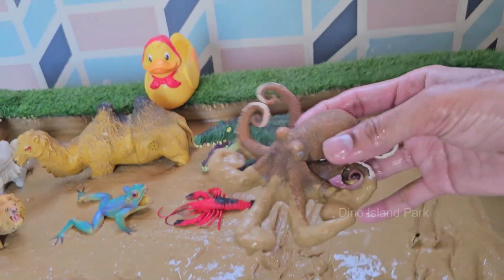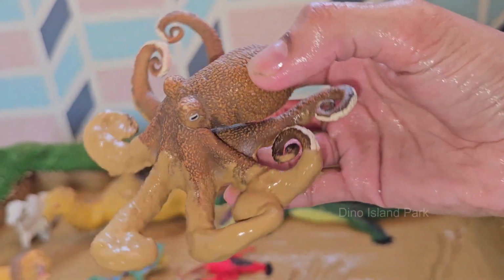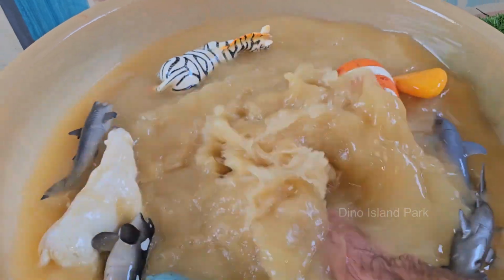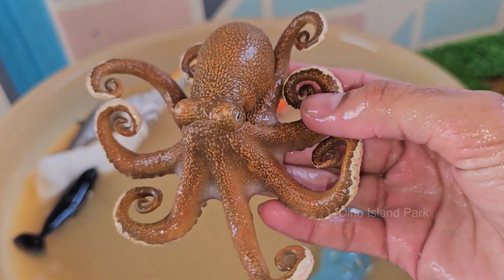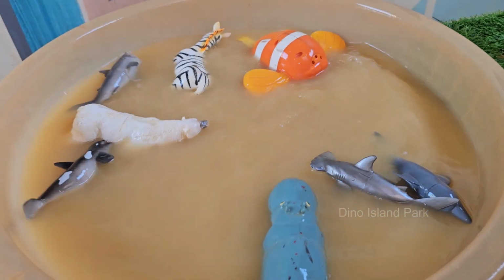Octopus is an incredibly intelligent sea creature with 8 arms, a soft body, and no bones. It belongs to the group of animals called cephalopods, which also includes squids and cuttlefish. Octopus has 3 hearts and blue blood due to a copper-rich protein called hemocyanin. 2 hearts pump blood to the gills, and 1 pumps it to the rest of the body.